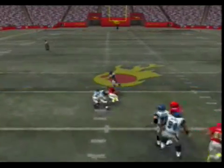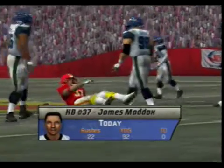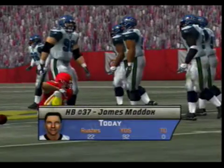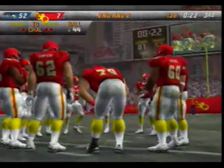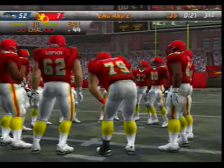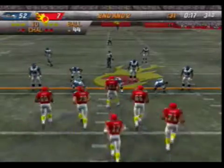Hand it off. Wall comes up to make the play. When your offensive line is getting a good push up front, it's a lot easier to pick up yardage on the ground. Second and 2. Ball on the 44-yard line.